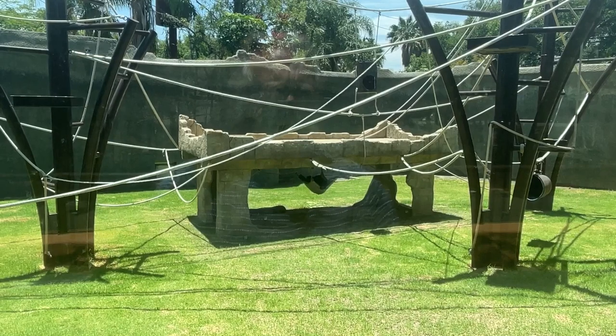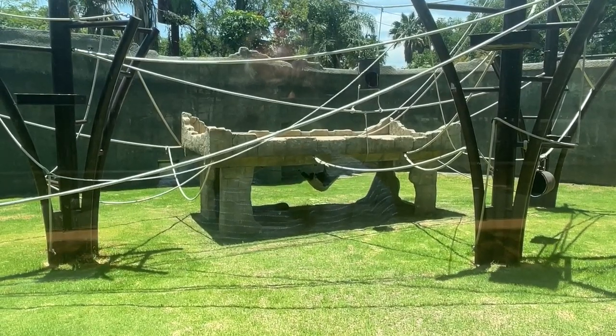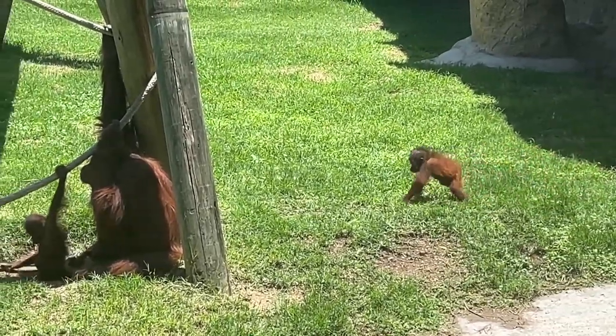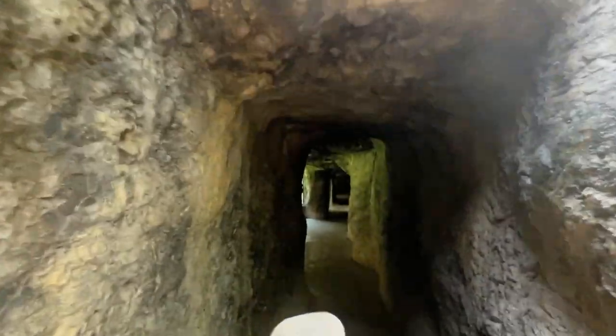I learned on this trip the difference between apes like chimpanzees, gorillas, orangutans, and monkeys. Monkeys have tails, apes don't. The next time you say something silly, maybe you ought to check around in the back.